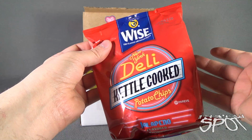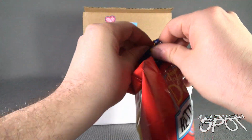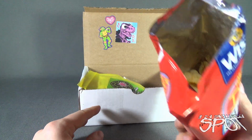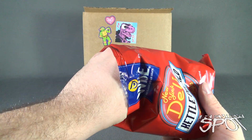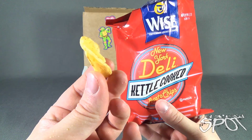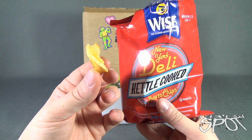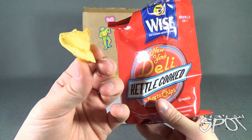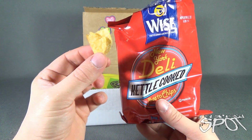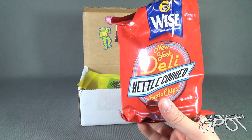I've never tried these deli kettle cooked chips before, so let's open this up and find out what they're like. I see so far, it seems to be a lot of Ninja Turtle heavy stuff in this box. That's good. Pulling out one of the chips. It is right there. I love kettle cooked chips. It's a shame because when you have a kettle cooked chip, it's really hard to go back to a regular chip. Am I the only one that finds that? Can I get a woo woo if that is the case? Let's give it a try. New York Deli Kettle Cooked Potato Chips. Here we go.